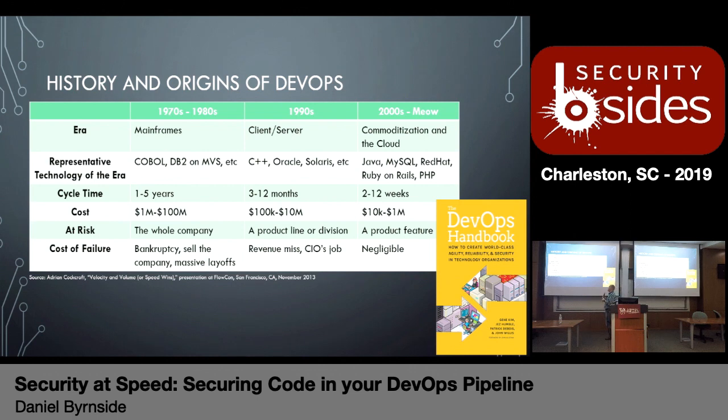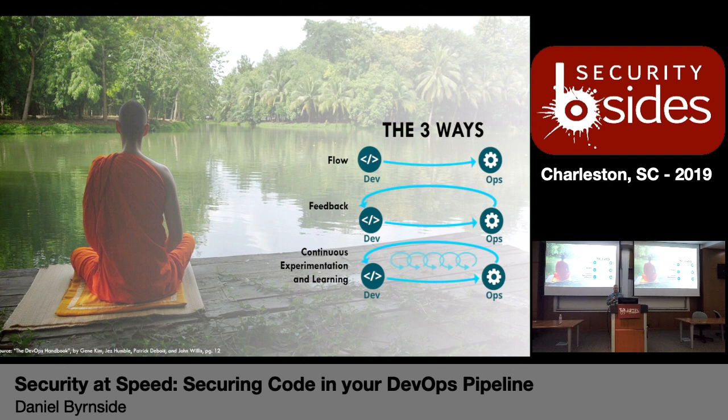Over time, when we get to client-server, we run the risk of product lines or divisions failing, but the company's probably going to be secure, although the CIO will probably not be around very long. And now that we're in the 2000s, we're looking at a much lower cost for failure. We're at risk of losing a product feature, and the cost is more negligible at this time. So as we are able to push releases out faster in smaller increments, the impacts are smaller to the organization, and arguably fewer people are chewed out or fired at the end of the day. So let's talk about DevOps.